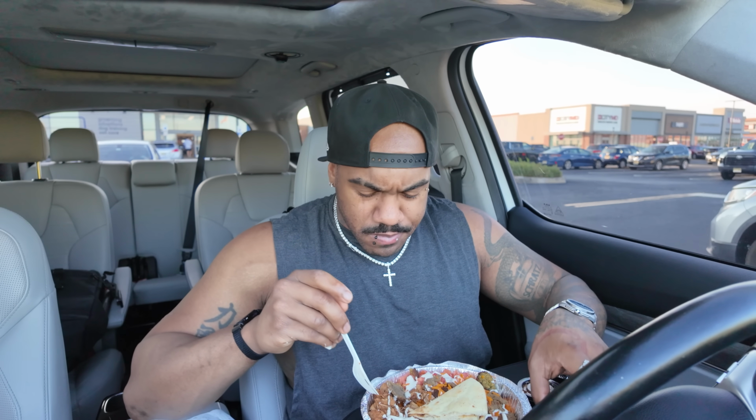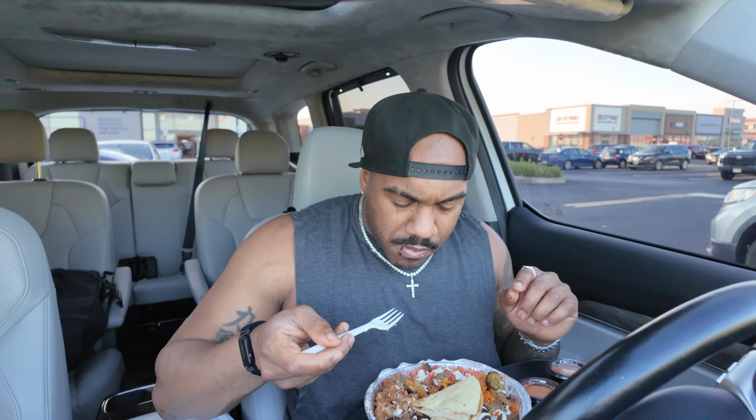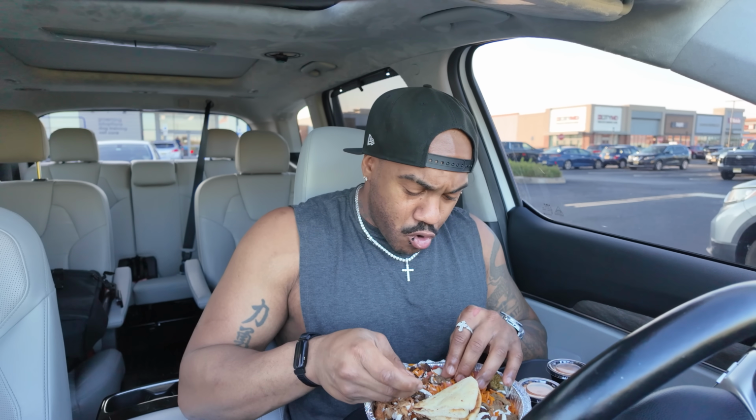No, there's barbecue sauce on that. It's actually on there. Let me get one more. At least it tastes like something. There's definitely like a barbecue rub and a little bit of sauce on there, which isn't bad. The Euro meat is complete ass.